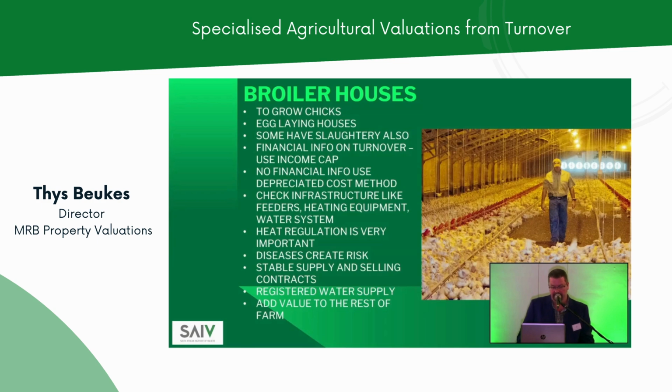There's a stable supply for selling to the market once again that they're selling to. They're selling these slaughtered chickens to or whatever. Make sure you understand that. Registered water supply, most of them have registered water rights on the specific farm. Make sure it's legal and confirm that.